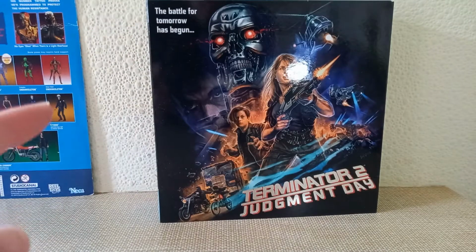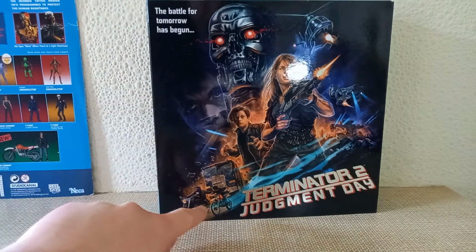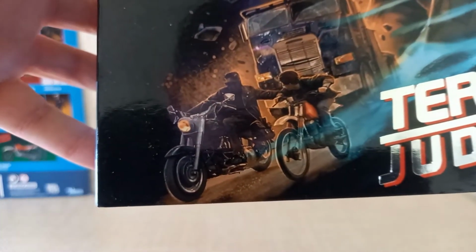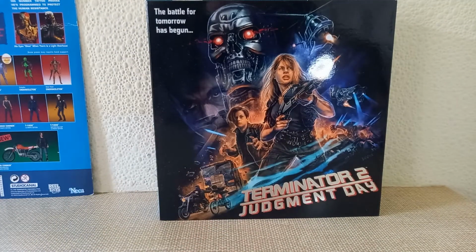I know they couldn't get Arnold Schwarzenegger's likeness, so they had to give us the standard Terminator, and then you have this weird kind of, it's meant to be Arnold, but you can't really tell what it is, but it's still cool. I mean, look at that. I swear, the box is a piece of artwork in its own right.